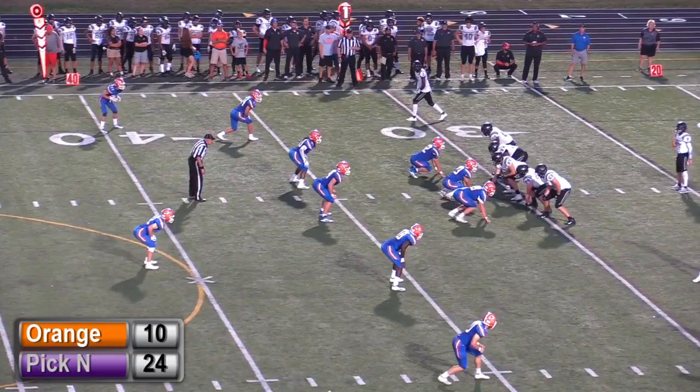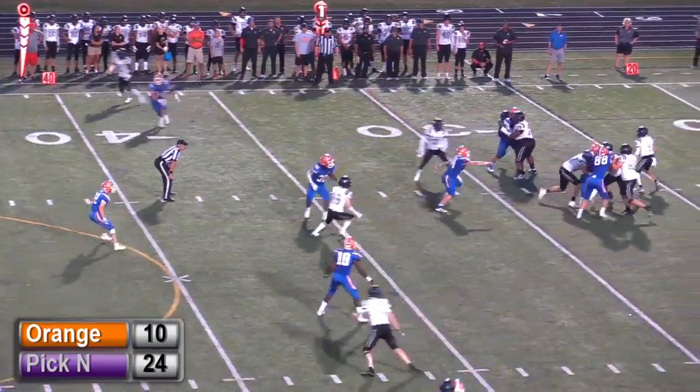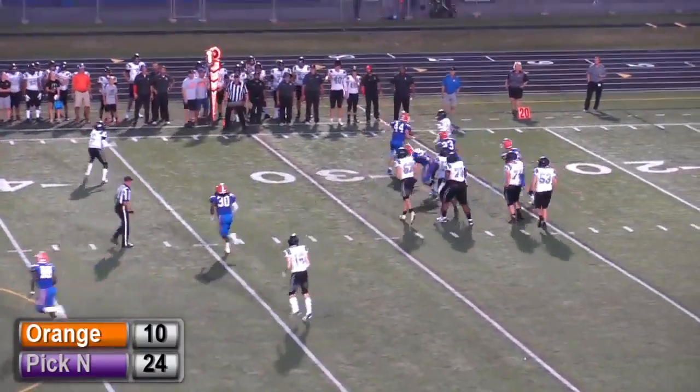Myers fakes. He'll try to pass. Plenty of time. Now he'll roll to the right. He's got Lawrence wide open. He finds him. Connects. Good hit. Dunham comes up and takes him out of bounds, but not before he gets 7 yards.